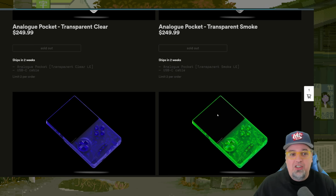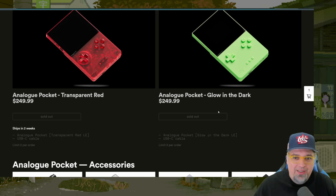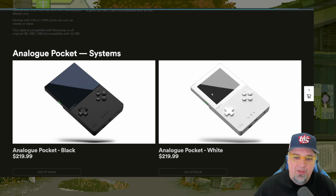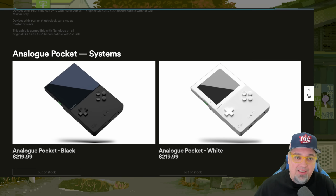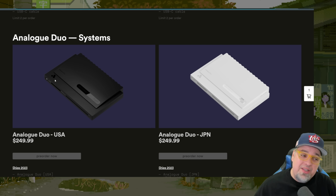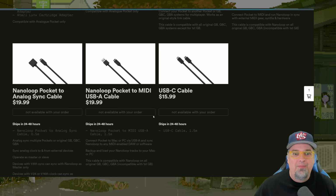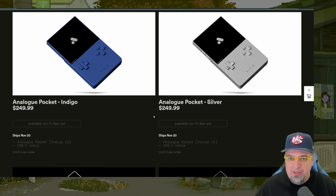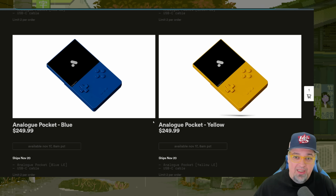But as you can see, this is just the normal page with every single one that they've sold out on. And then still down here, the black and white ones, not in stock. Not in stock. I wonder when these Duos are going to be shipping. Supposed to be this year. I'm tempted to order one, but I don't know, man. Not right now. I don't really have a use for it, no Open FPGA, stuff like that.